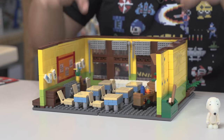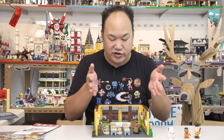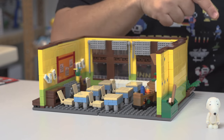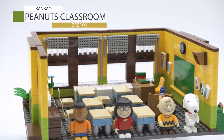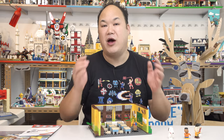Now, for this one, it's really cool. I was actually kind of expecting the worst out of this, and I actually quite enjoyed it. It's a classroom, and it's Snoopy. Peanuts, Woodstock, yes! So this is Banbao's classroom. I guess we'll call it Peanuts Classrooms. 7501, 595 pieces.